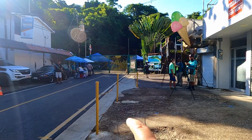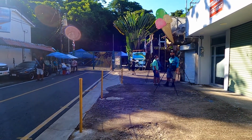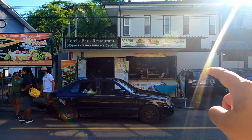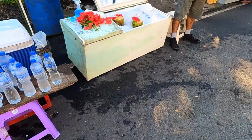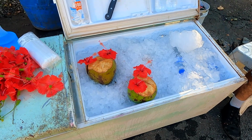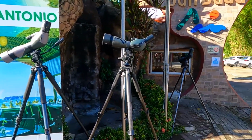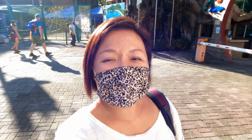That's the park entrance, and if you already booked the guide, they will be waiting for you here. And right next to the park, there's also a restaurant. Es Coco? Make sure your tour guide has one of these, because we need to find the animals.